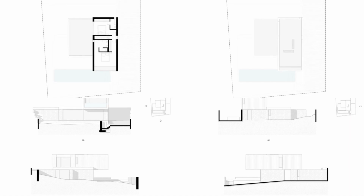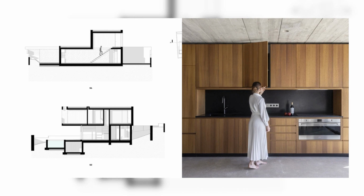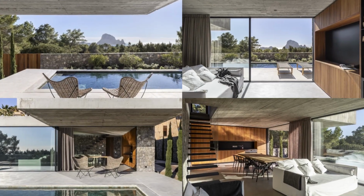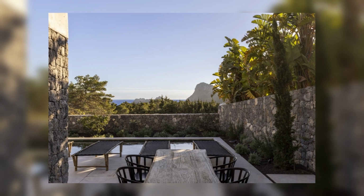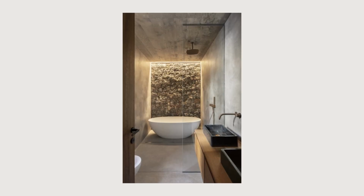This volume forms a large cantilever on its southern tip, providing a shaded porch area by the terrace and the swimming pool. This cantilever is also a key element of the design that strengthens the volume's geometry. This geometric dichotomy of two adjoining volumes also manifests in the choice of materials: natural stone masonry at ground level and exposed concrete on the first floor.